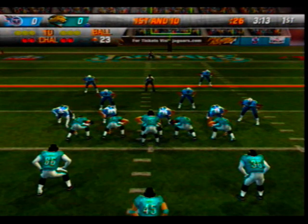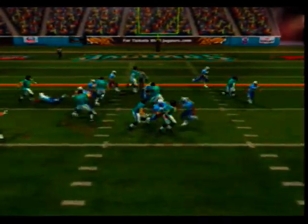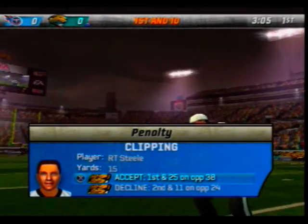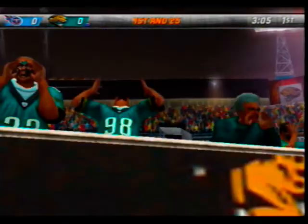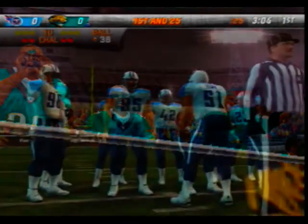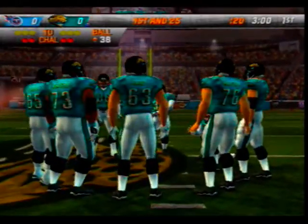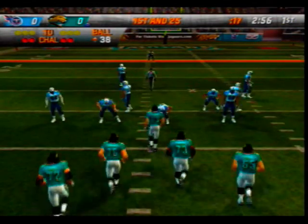The Titans come out in a 4-3. They don't get anything. He tucks it away. Harris is there for the tackle at the 24. And a flag down on that play. Number 65. Still first down. It'll be first and long here after the penalty backs them up.